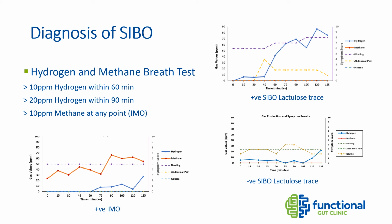A positive result for methane, which is represented by the graph at the bottom left of the slide, is slightly different. We'll look at this in a slightly different way. If methane is higher than 10 parts per million at any point in the study, this is considered excessive methane production. And this can be in the small bowel or the colon. Therefore, we call this intestinal methanogen overgrowth, and it's not classified as SIBO.